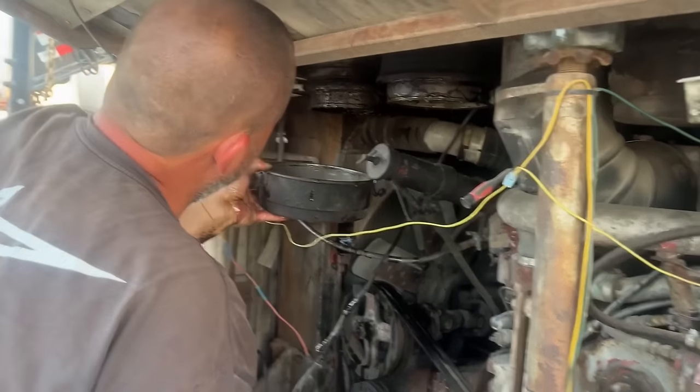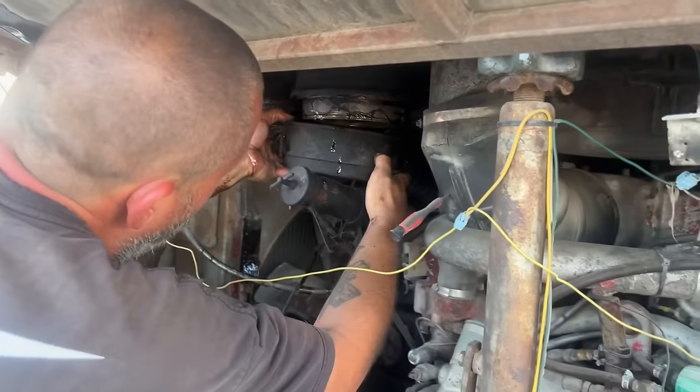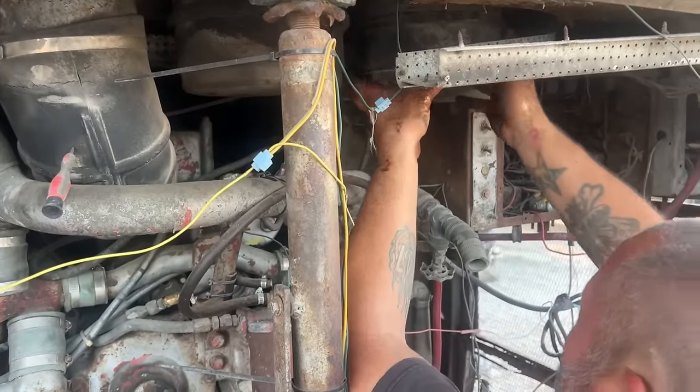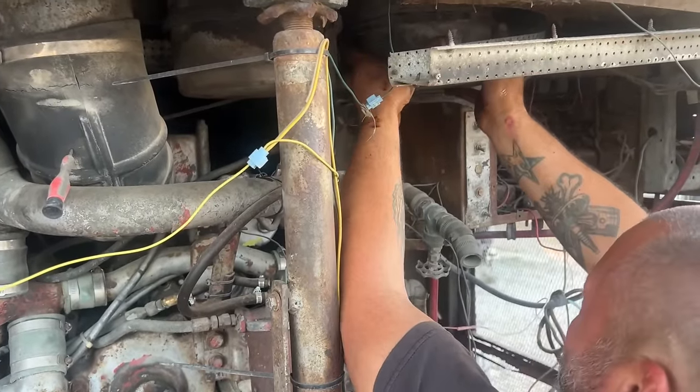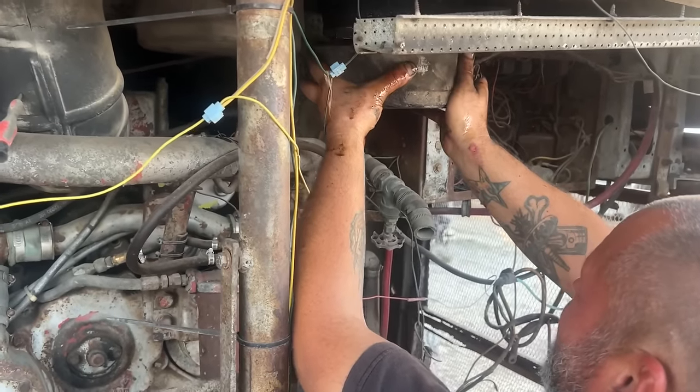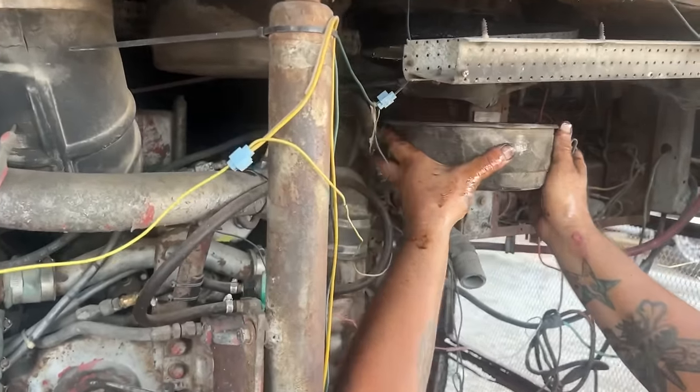We're good on that. Yeah, that one's good. That's the oil at the right level. Usually when they're overfull, they show you a sign that they've been leaking. That one's good. Good? Yep.